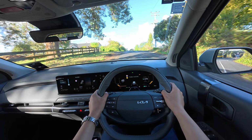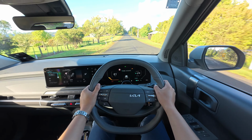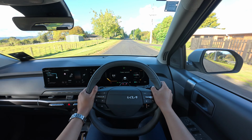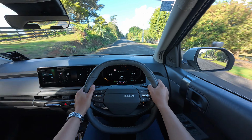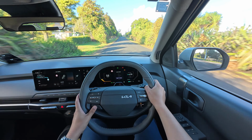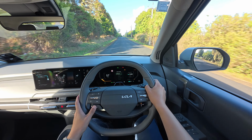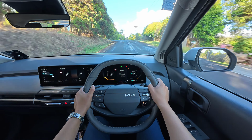Anyway, acceleration in sport mode is really easy. The acceleration is very gentle going forward. You have no issue getting up to speed whenever you want. The vehicle does have different drive mode selection. Over here you can choose My Drive, Snow, Eco, Normal, and of course the most important one, the Sport mode.